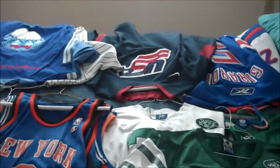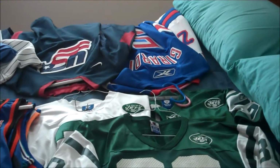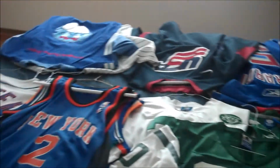So we're going to conclude the clothing collection by taking a look at sports. Sports is definitely something that is dominant in my passions, and I like to support my local teams, and I've definitely got a share of jerseys.